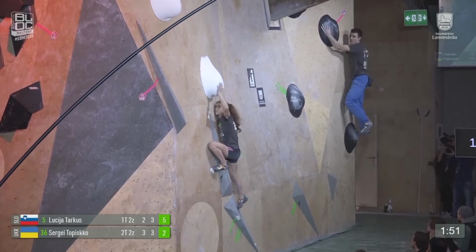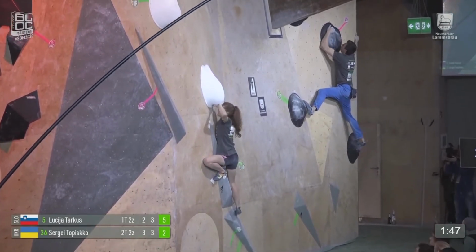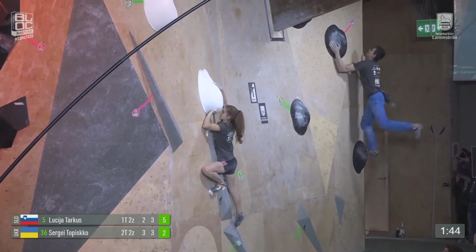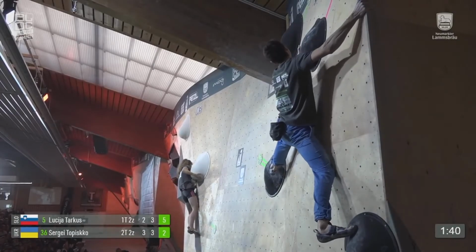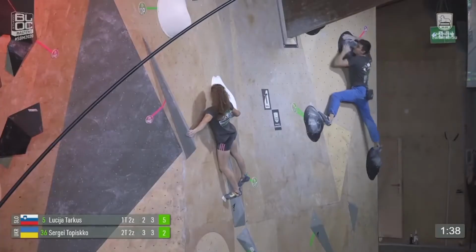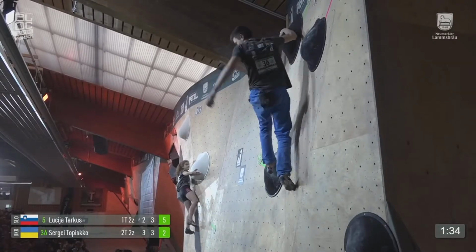Sergej Tpisha, oh, pedaling up the arete. Fell up that. That was good. 1, 2, 3 up a layback. Never seen that before. I think he's just fallen off, but he's still on. He's fallen off for a second time. And he managed to clap hands, I think, at that point. Wow, that was something ridiculous.